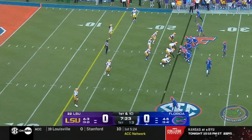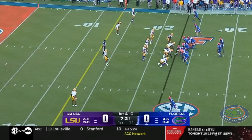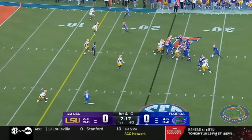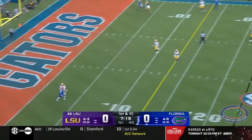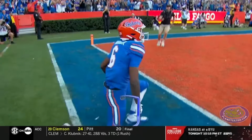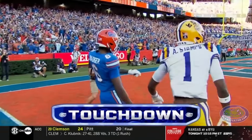Trips right. Lagway, who's lined up in the slot, now comes back to quarterback and scoots Jackson to his right. Takes a snap knee high. Pump fake left. Now throws left toward the end zone. Turnaround catch. Badger's got it. Touchdown. Gators.